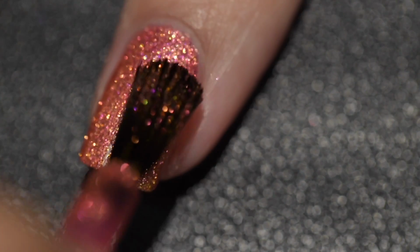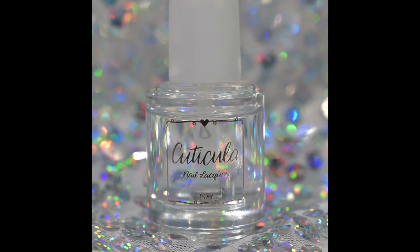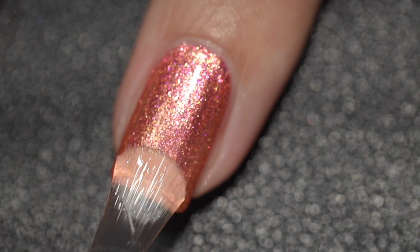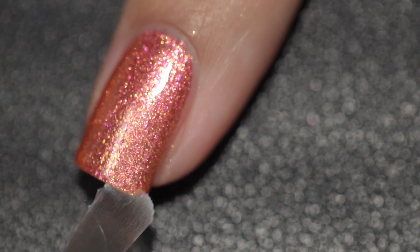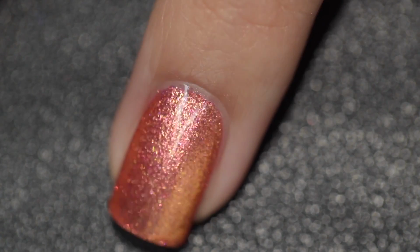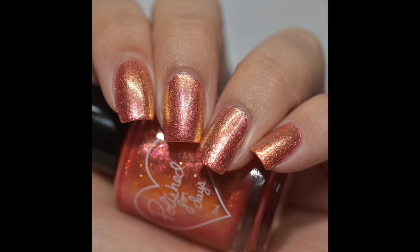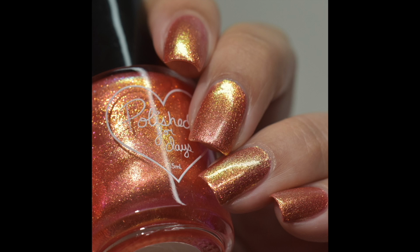The shimmer on here is just astoundingly gorgeous. The shift on this is ridiculous. This goes through so many different colors. You might see a little bit of orange, you might see the coral. It's fire on your nails. It's a sunset. This is beautiful. It's not going to dry with any texture, and it won't be difficult to remove. So there you have Simba and a glossy top coat.